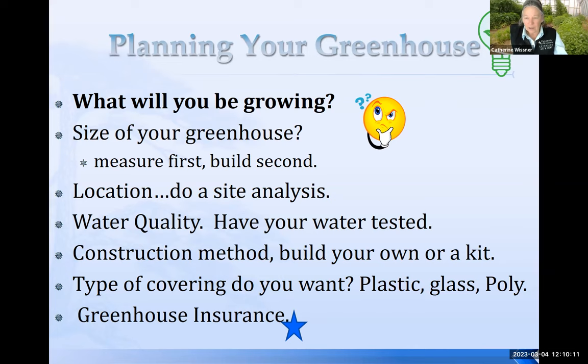Greenhouse insurance, okay? I've never been able to get it on my homeowner's policy. They just sort of look at it and go, well, it's a non-permanent structure. We can't insure it. Yet the county assessor goes, oh, look, you have a structure, we're going to tax you. So there's kind of a conundrum there. Just a heads up on that. If you build a big one, you may or may not be able to get insurance on it.